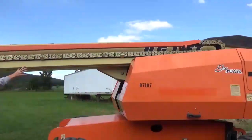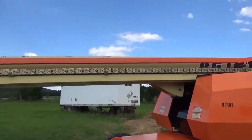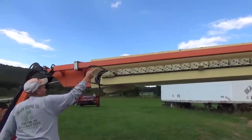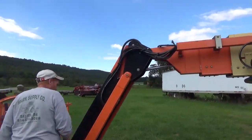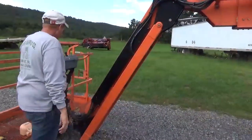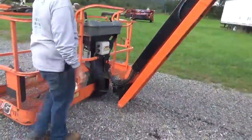There's no leaks. The boom is a nice shape. Track for all the hoses is a nice shape. All the hoses are in good condition. Nothing there is cracked or busted or leaking oil, anything of that nature. These are jib boom machines. No leak down here at the swivel.